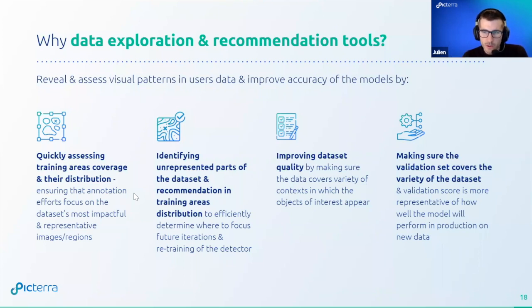It can also allow you to automatically identify unrepresented parts of the dataset. And typically this was the case with the snow background, where we were completely missing training data on this type of context or this type of background. Overall, at the end of the day, it's all about improving dataset quality because we are making sure that again, your dataset is covering the variety that you have in your imagery.